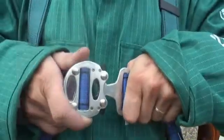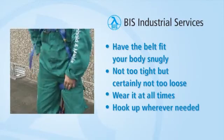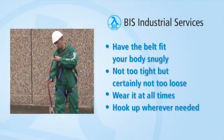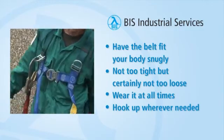One key rule. Make sure the belt fits snugly. Not too tight, but certainly not too loose. Always wear your belt and hook up wherever necessary.